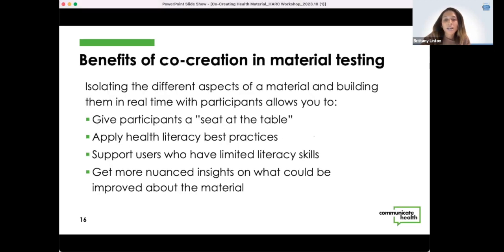All righty. So a co-creation approach to material testing involves isolating different aspects of the material, so isolating the content, the design, and other aspects, but building them with participants in real time during testing. I know before we were talking about how, because of time and budget, there are limitations of testing materials at all different stages. But with the co-creation approach, we're talking about testing different aspects separately, but all during one session.